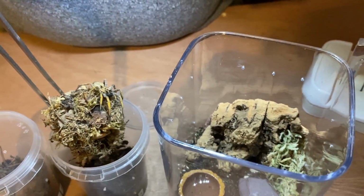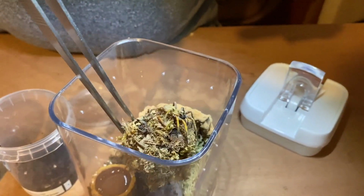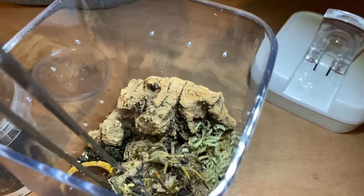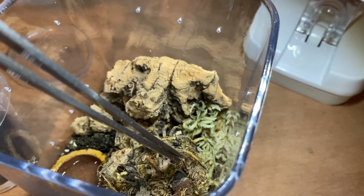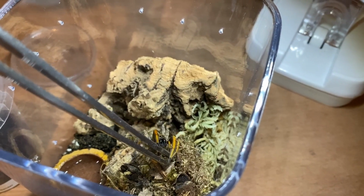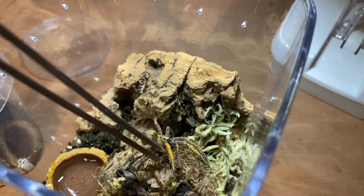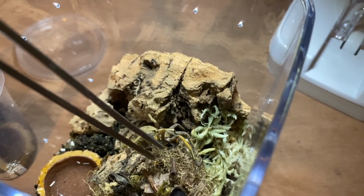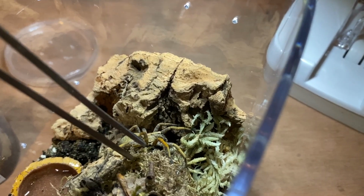There we go. I'm just going to pick it up, and we're going to transfer that to there. And then we're going to kindly ask him to get off. Whoa, look at that. He thought that was food. See that food response? Absolutely incredible. You notice now he's realised it isn't food. He's not interested. There's no aggression there.